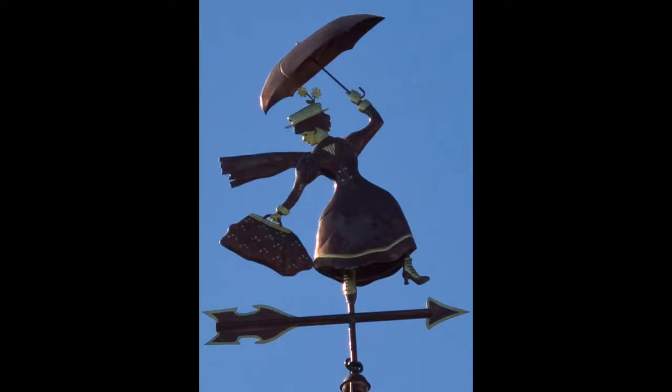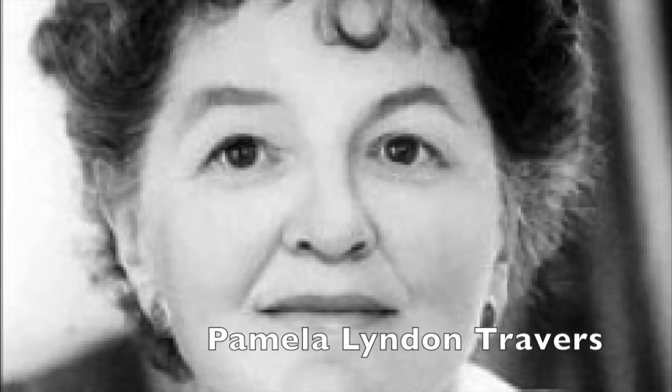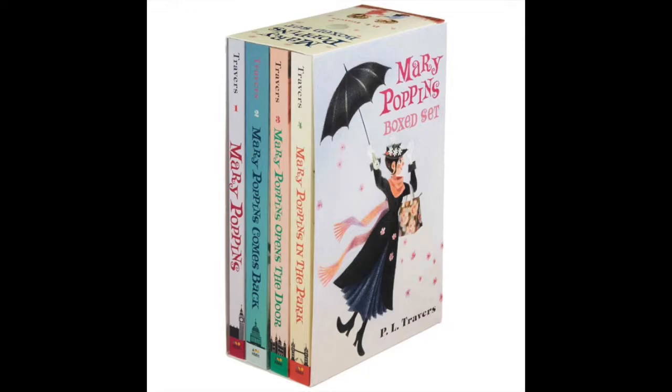The Mary Poppins AntiExam, or Anti-Exam in the United States, by Pamela Lyndon Travers, who was an Australian-born British writer who wrote the Poppins stories in the 1930s.